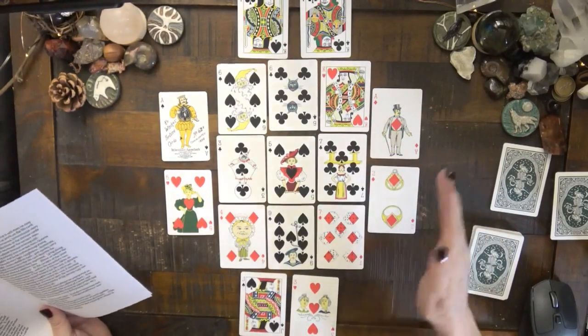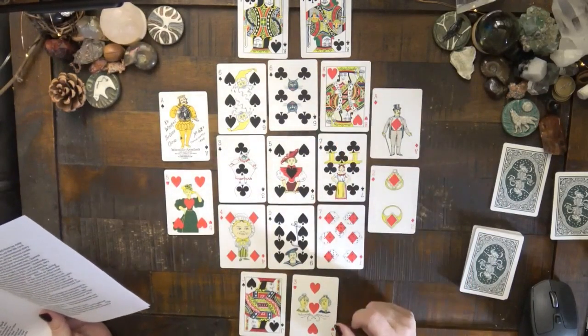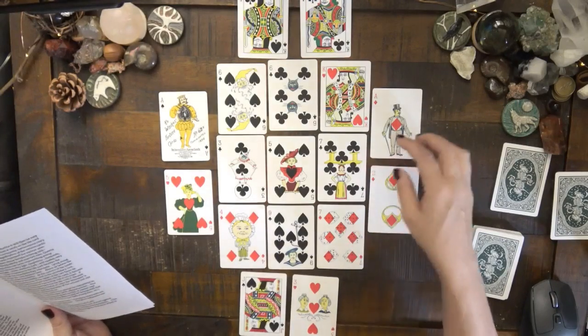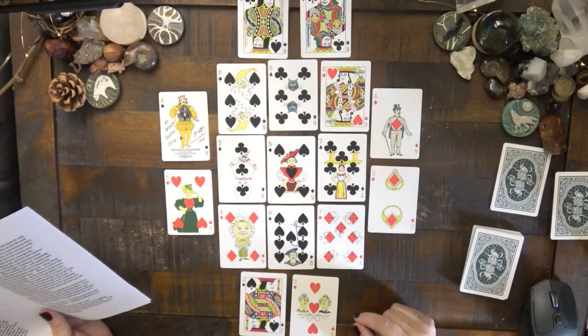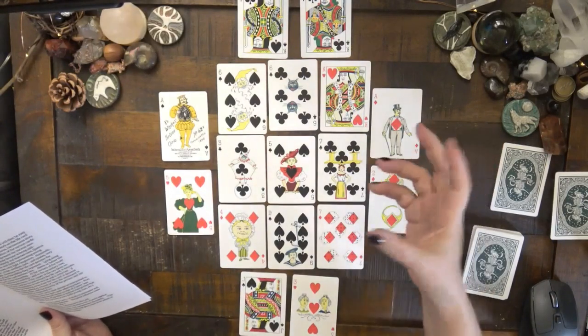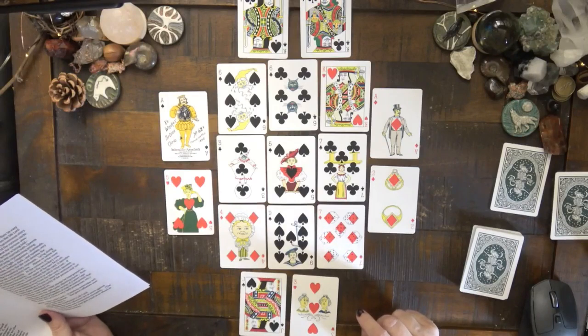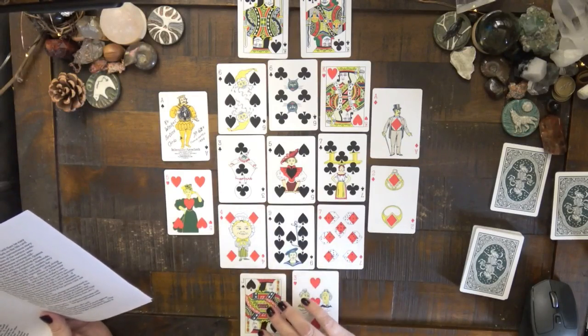So these cards on the outside have an influence on the cards that are next to it, but it's half and half. It's like half influence here, half influence there. So it's not like you can completely overturn the other one that is there. So that's what we have, which I think is really interesting.